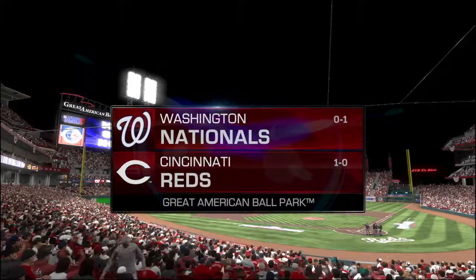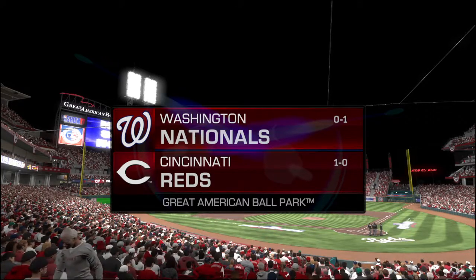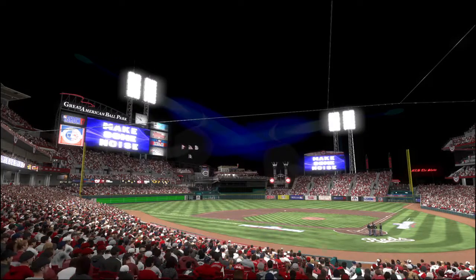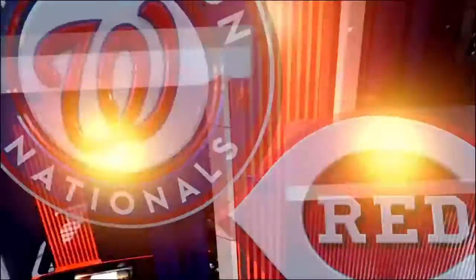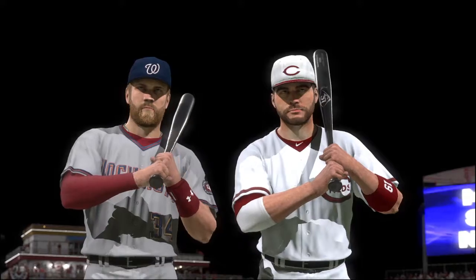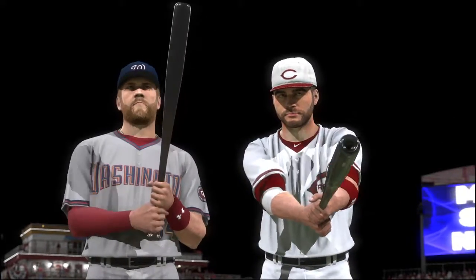We are under the bright lights tonight as MLB Network welcomes you to this presentation of Major League Baseball. It's the second game of the National League Championship Series between the Washington Nationals and the Cincinnati Reds. Two great hitters lead their teams to battle next on MLB Network.